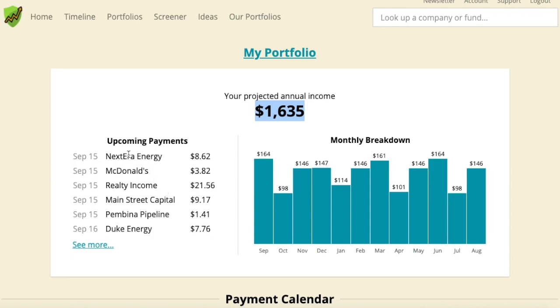But the nice other thing is it's actually telling me that on September 15th, these are all the different dividends that I'm going to be getting on just the 15th. So I'm getting dividends from NextEra Energy, McDonald's, Realty Income, which is actually one of my higher holdings in my portfolio. So I'm getting about $21 in dividends from them. Main Street Capital, Pembina Pipeline, and Duke Energy. So these are all the different dividends I'm getting in this portfolio.